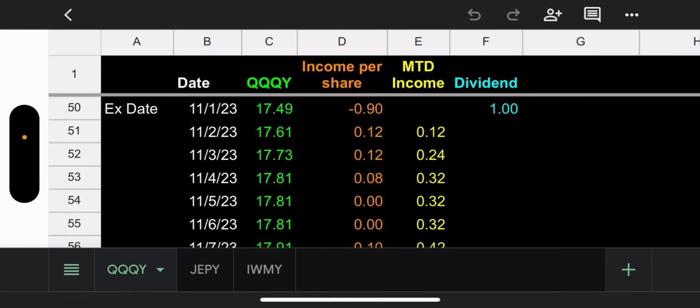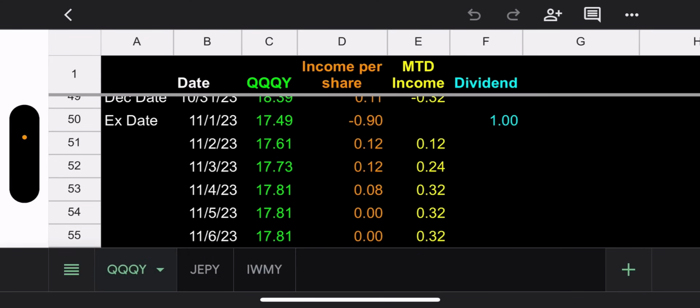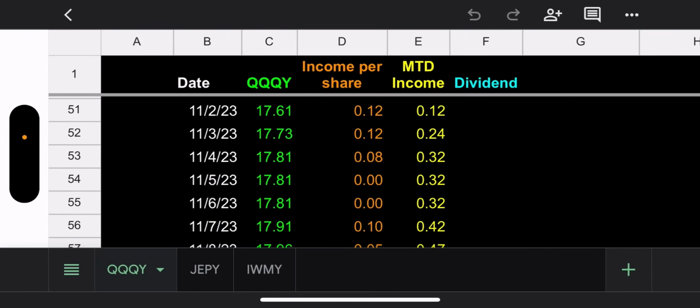Okay, so things will get better. Watch. Okay, so next month, look at that first day. Boom, 12 cents. The next day, boom, 12 cents. The next day, 8 cents. So already, within 3 days, they made 32 cents.